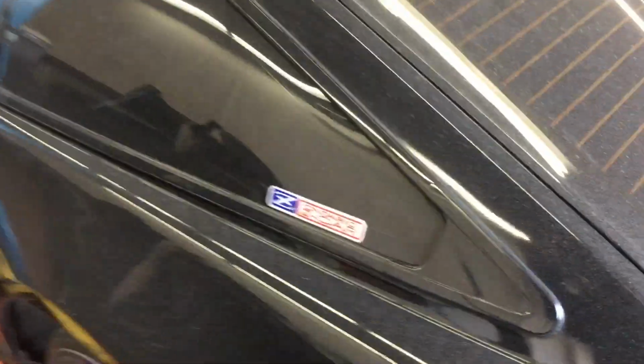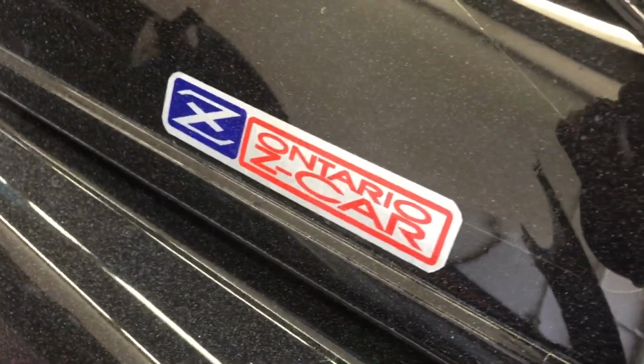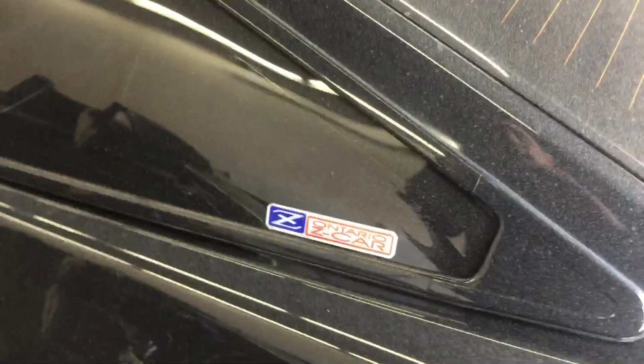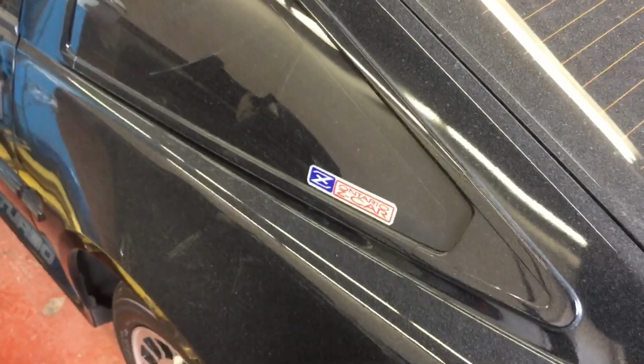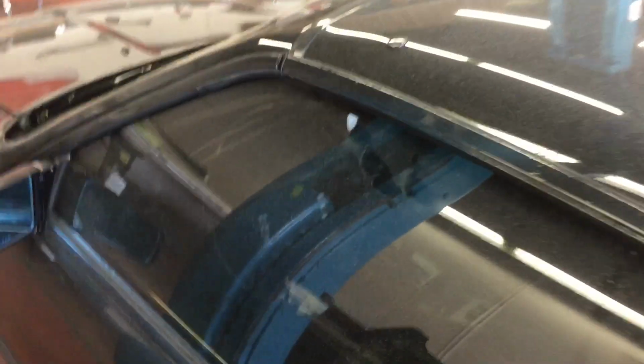Oh, one thing I'll mention is that there was a guy who said, are you part of the Ontario Z-Car club? And I kind of am, I'm kind of not. I've only really been to one meet, but this thing was kind of a star at the meet, so it was kind of cool. I'll get into the inside of the vehicle now.